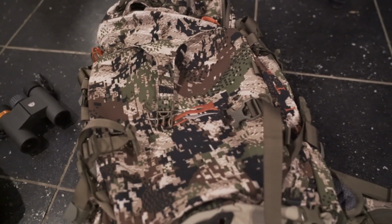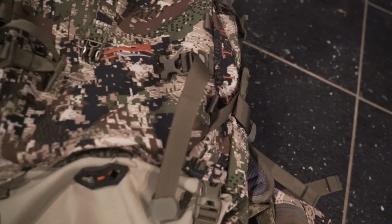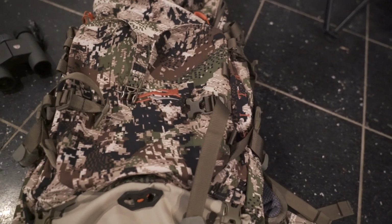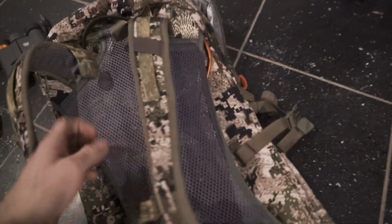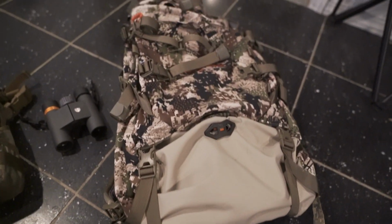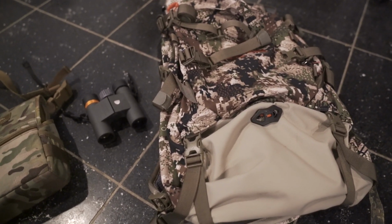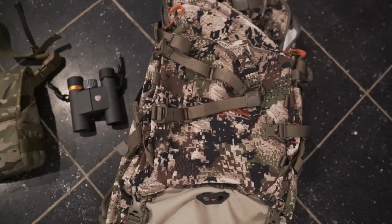And then as far as pack goes, Sitka Flash 20 is what I'll be throwing on today. So I can strap a tripod in, hook the water bottle to it, and life is good. It's comfortable. These packs actually have a frame in them too, so they're really comfortable for short day hikes like this. I had one of these 4 years, 2015, 16, 17, 18, 19. Or 3 years ago. I had the same pack just in Open Country.